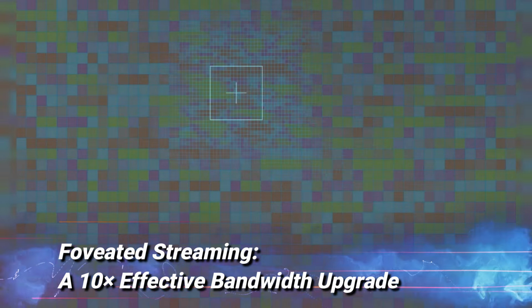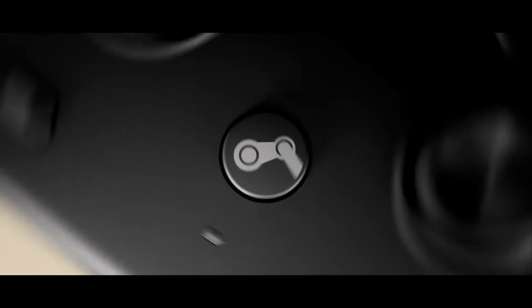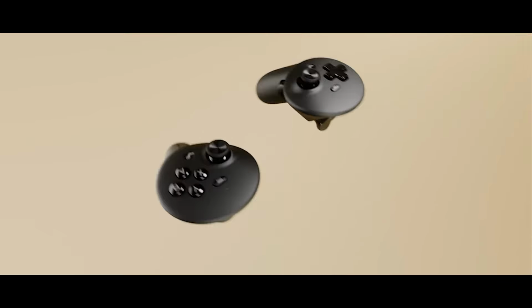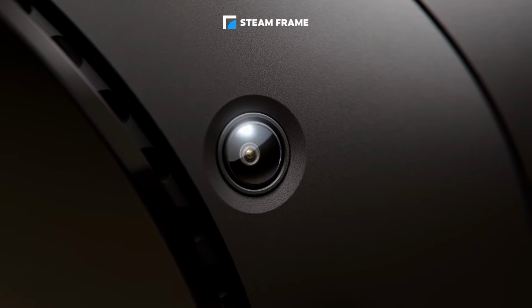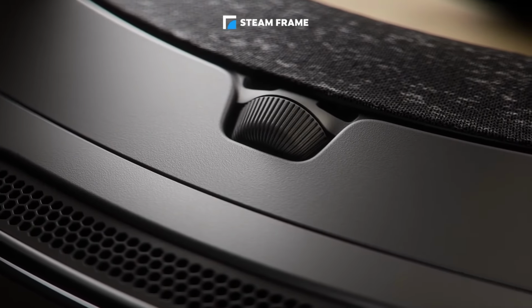Foveated streaming, a 10 times effective bandwidth upgrade. Steam Frame introduces a transport layer breakthrough. Valve calls foveated streaming, not rendering, but compression that prioritizes where your eyes are looking. The headset captures your gaze through internal IR-assisted eye-tracking cameras and pushes maximum fidelity data only to that region, sending lower fidelity data to the peripheral areas.